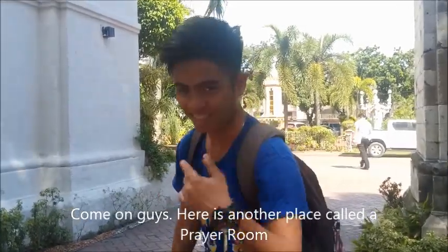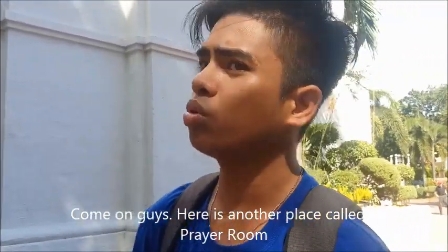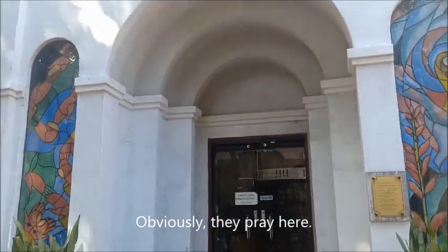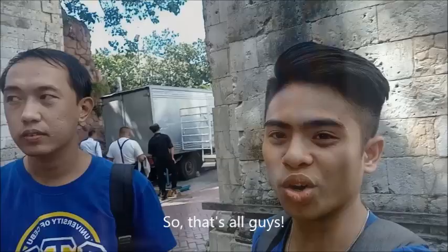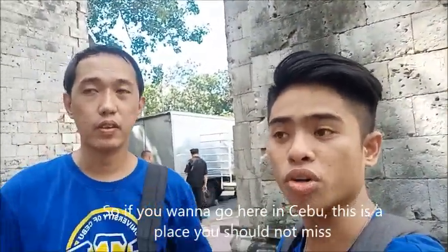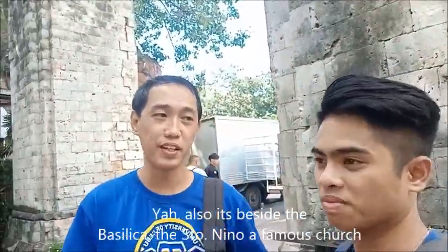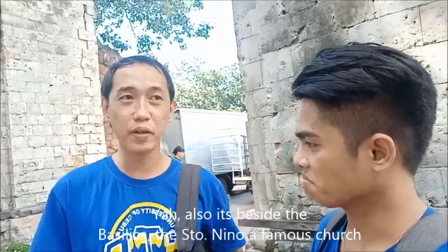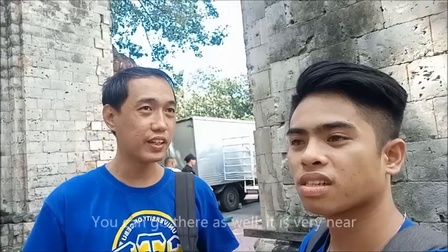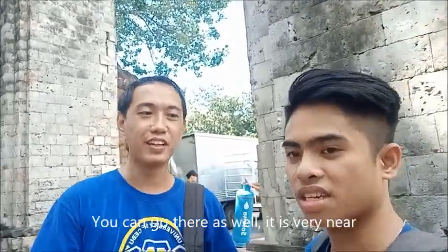Come on guys, here is another place, which is a prayer room. Obviously, they pray here. So that's all, guys. If you want to go to Cebu, this is a place you should not miss. It's also beside the Basilica of the Santo Niño, a famous church, so it's a bonus for you. If you want to visit here, you can go there as well. It's very near.